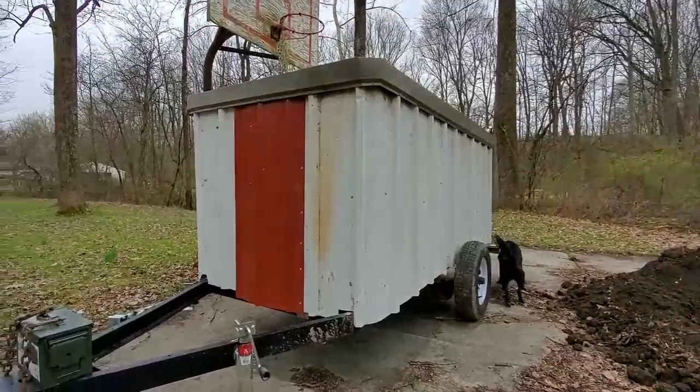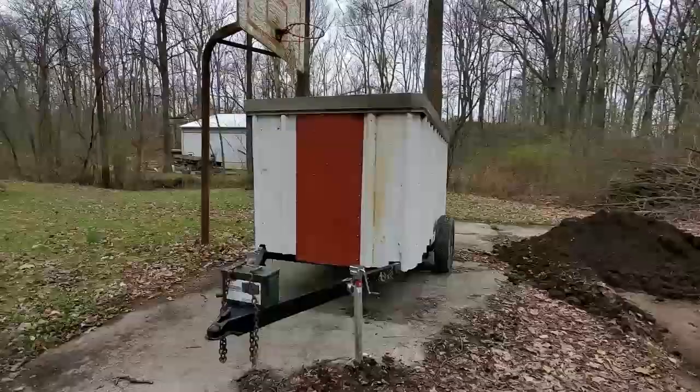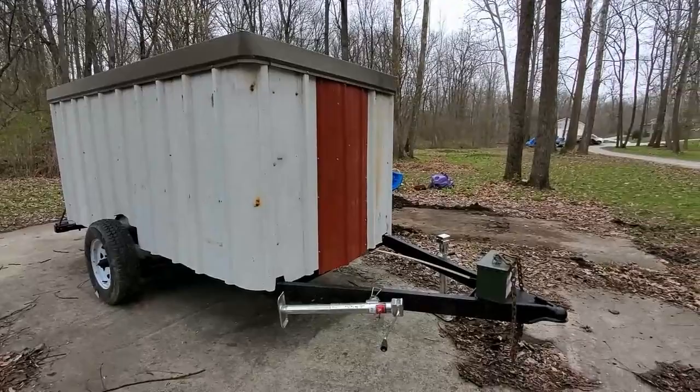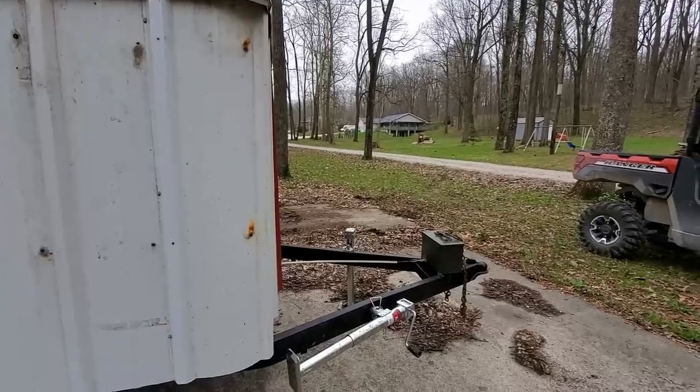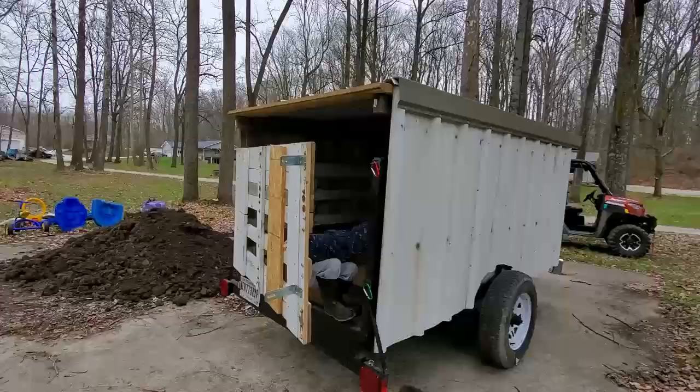This was a utility trailer that my grandfather had sitting out in the woods. It had been there for years, wasn't used. So we pulled it out, we repurposed it. It's all repurposed material that was on it. Just some scraps that we had laying around. Only thing that we bought brand new was the wheels and tires and the lights, the lighting and wiring system that we put on it. It will double as a shelter when we don't need to haul, and it will be a stock trailer, obviously, whenever we need to move.